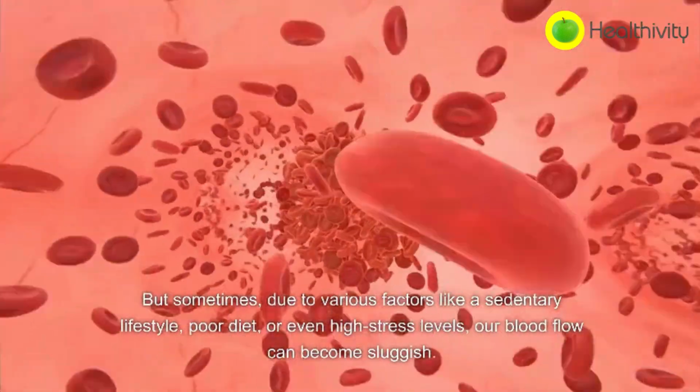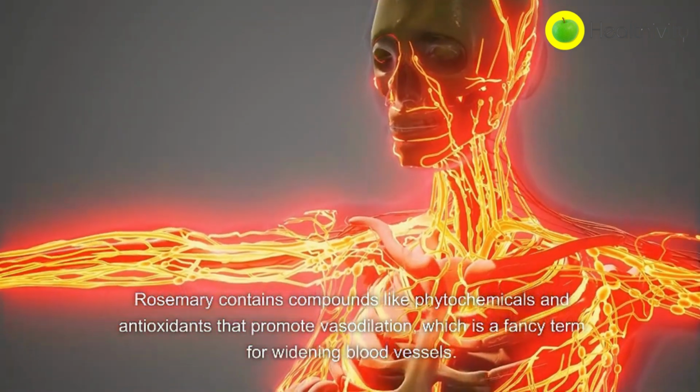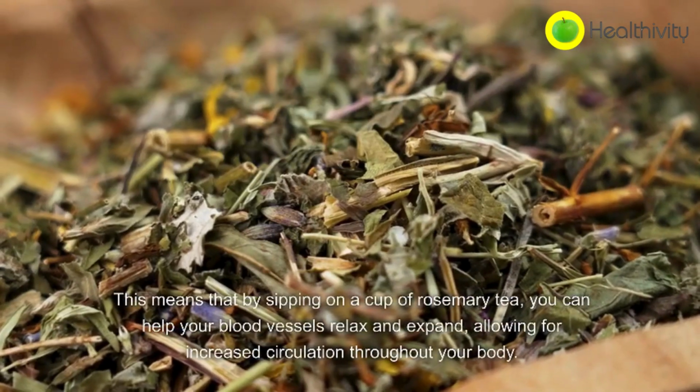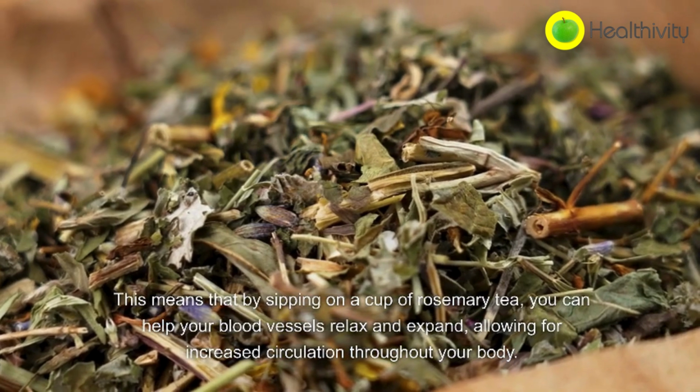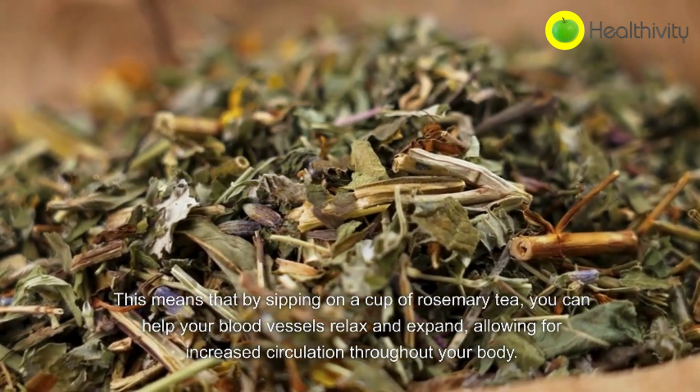can become sluggish. Rosemary contains compounds like phytochemicals and antioxidants that promote vasodilation, which is a fancy term for widening blood vessels. This means that by sipping on a cup of rosemary tea, you can help your blood vessels relax and expand, allowing for increased circulation throughout your body.